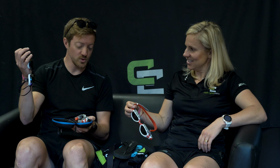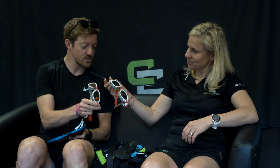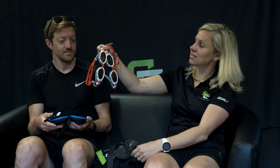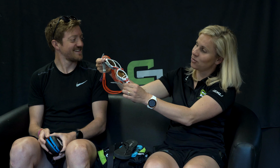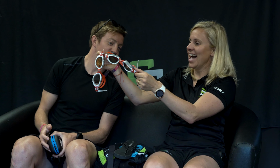One pair? Optional case, but I always feel a case is useful. There we go. So I've got my pool swimming goggles in there and I've got my open water swimming goggles in there. Quick comparison of open water swimming goggles as well. So we've got different lenses. You know, Anne always looks through everything with rose tinted glasses. You've got ones that are polarised and then mine are slightly dull. And a bit scratched.